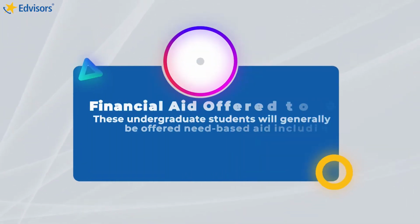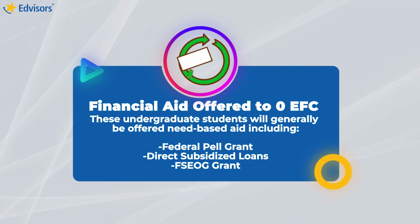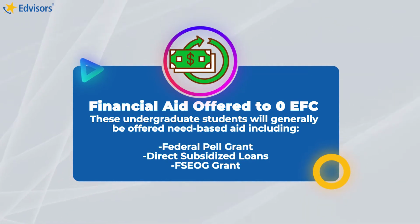If you have something like an EFC of 0, chances are you're going to be qualifying for a lot of financial aid. Those are the programs like the federal Pell Grant, the Direct Subsidized Loans, and possibly the FSEOG grant, which is a federal grant as well. Those are the federal need-based types of aid. So the lower that number is, the more financial need you probably will be determined to have. The higher that number is, that could start to disqualify you a bit from that need-based aid, but that doesn't mean that you're not eligible for any financial aid or any assistance.